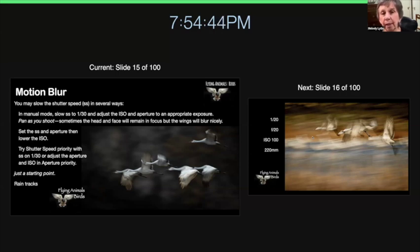A lot of people advise blur photographers to pan as we shoot. If you pan correctly, if you pan at the speed of the bird, and this is harder than it sounds, you'll get a head in better focus than the rest of the bird, which is kind of cool. A lot of people think it's not done right unless the head is in focus, but I disagree. I think the whole thing can be blurred, but that's just me. I'm an art major.